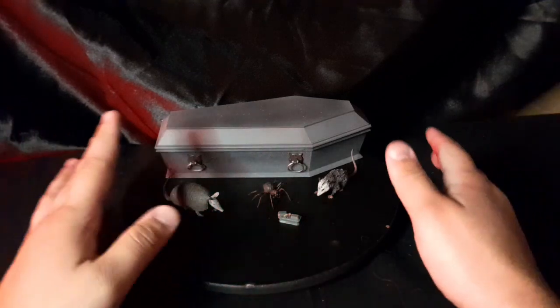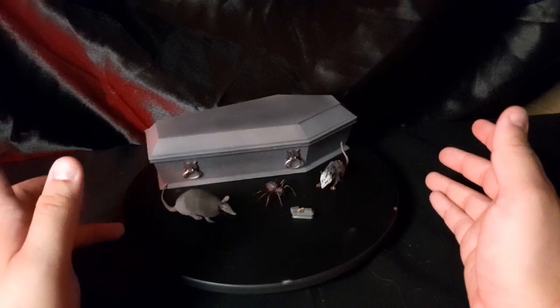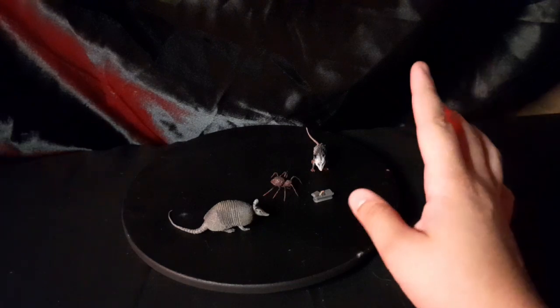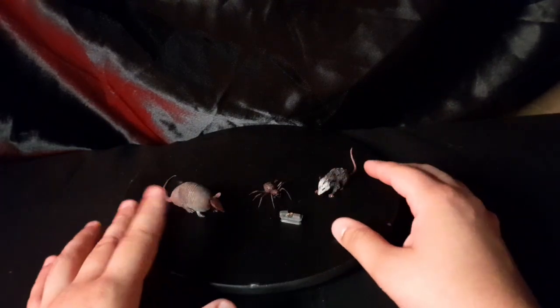Getting the box set out of the way, how does the actual coffin set look? It's alright. Now, it's been a while since I've actually seen Dracula, so I'm not sure if this coffin is 100% accurate, but the coffin itself is really cool. But we're going to take a look at that last. Let's take a look at these little creepy critters that this set comes with.